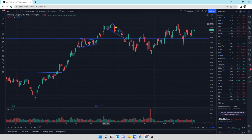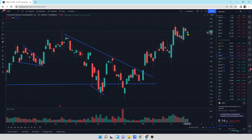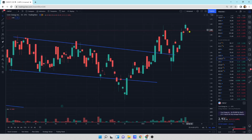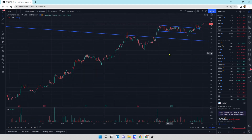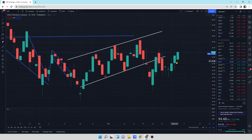SM Energy, again, we're getting a little bit of resistance there, but it still looks good. It's a very small down day today, and the buyers are still in control. CDEV, a very small down day today, still good to move on higher to the upside. It still looks really good. Crew Energy, a little bit of a down day, doesn't look too bad. It's a small down day. So everything I think is still intact for a potential move higher.